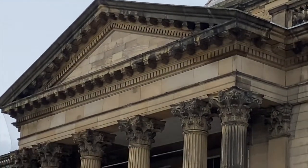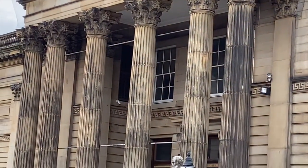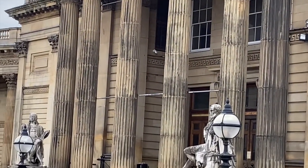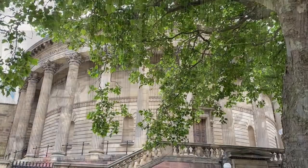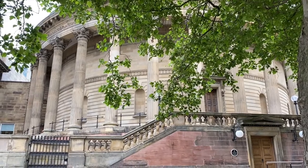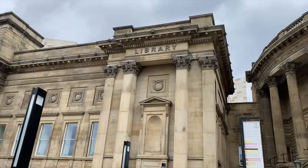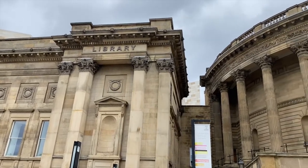Whilst you are here, do visit the Walker Art Gallery, probably the best art gallery outside of London, with paintings from medieval times to modern. Beside the Walker Art Gallery is the Liverpool Library, completed by 1860. The library was extended with the addition in 1879 of the Picton Reading Room.